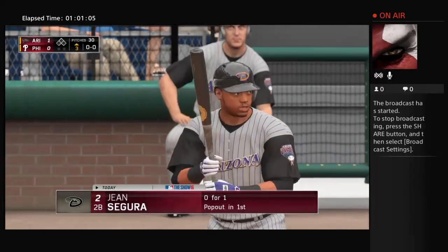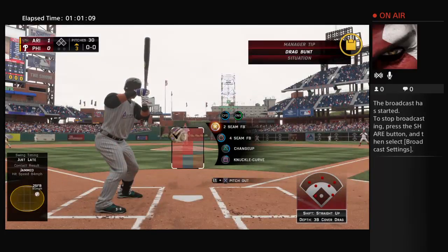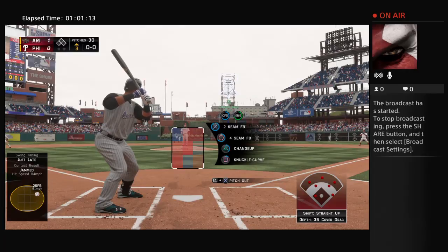Jean Segura is into the box as we are all set to begin the third. And guys, this is the guy you want leading off this inning. He's your leadoff man, so maybe he can get things started, set the table for a little bit of a rally.